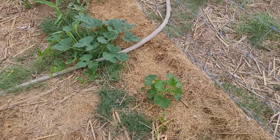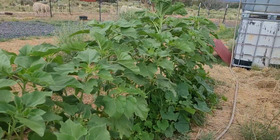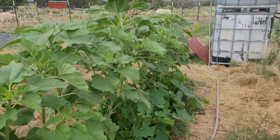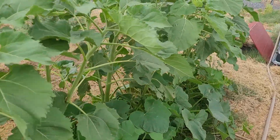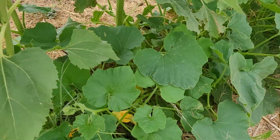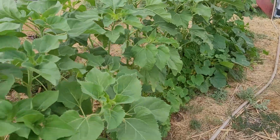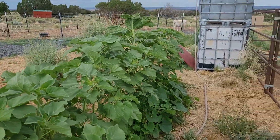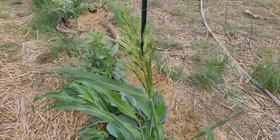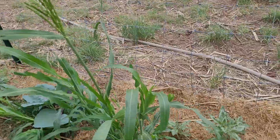We've got some table queen squash. And over here, more conservation sunflowers, cresting about 5 feet tall. And at the base, the buttercup squash is starting to put out its male flowers. So as soon as we get female flowers, that should start creating some squash. And just what I was hoping for, a volunteer sorghum from the hay.